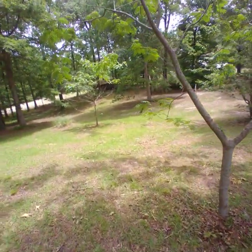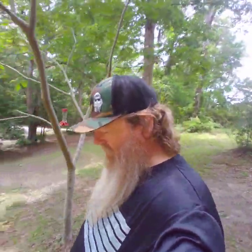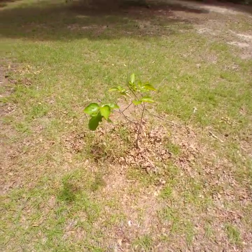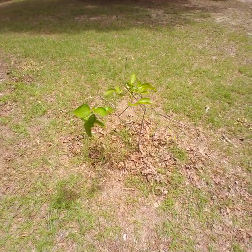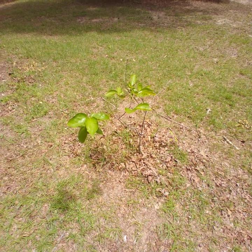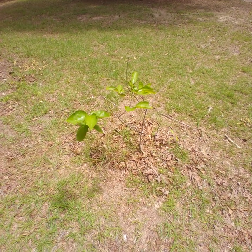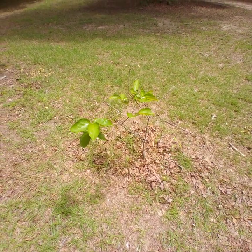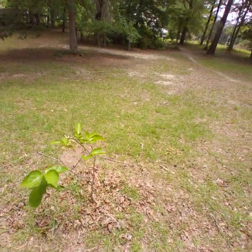And then down here, I planted a persimmon tree. And that thing's about 2 years old, and it hadn't grown a bit. I have fertilized it last year. Didn't make a difference. So I guess now it's a bonsai persimmon tree.